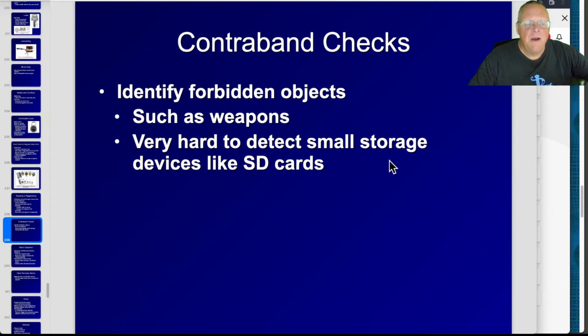And then, of course, if you want to try to stop people from bringing forbidden things in, like guns, then as we know, TSA tries this, and it's not very easy, especially if they're not bringing a big block of metal like a gun, but they're just trying to sneak in something like an SD card. It's very hard to detect that.